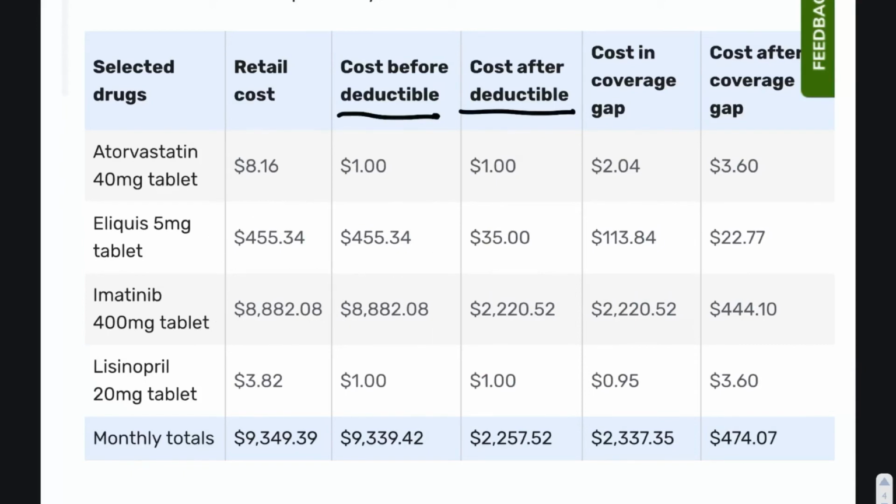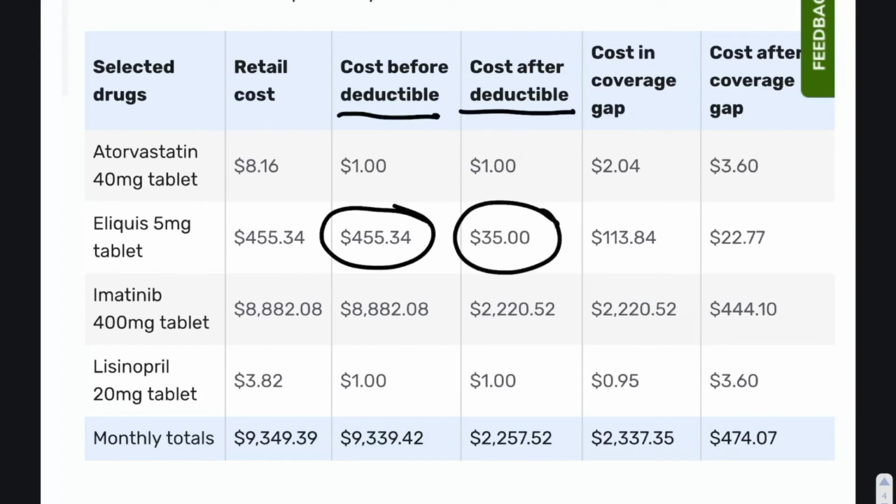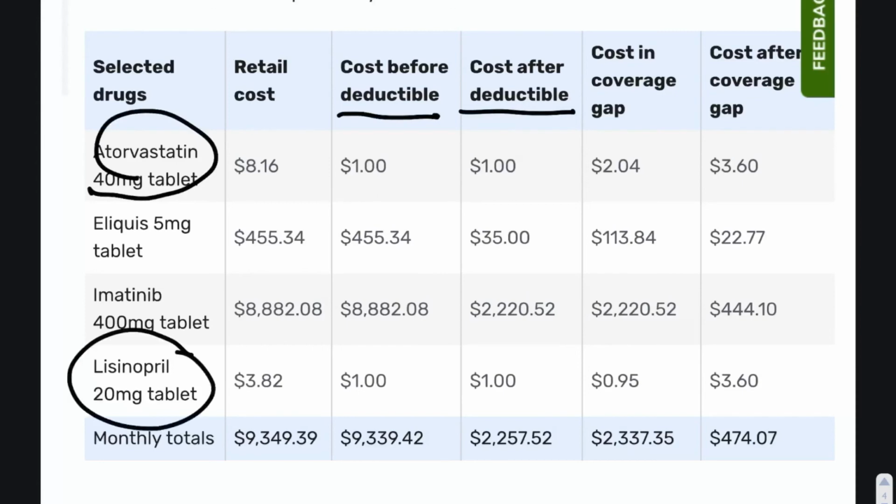If you're just having Eliquis, for example, let's say it's January 1st and you have to go get a refill of Eliquis. You pay the full amount. You're going to have to pay the full retail cost. You're going to meet the deductible of $435. So now your deductible is met after your first refill of the year in January. After that, in February, your cost is going to go down to the copay of $35 for the medication. And again, if you just get atorvastatin and lisinopril for the whole year, as long as you're only filling Tier 1 and Tier 2 medications, you're only ever going to have to pay the copay designated by your plan.